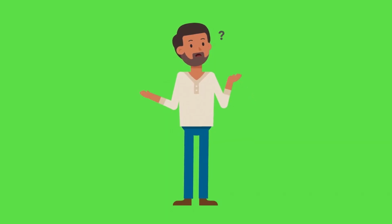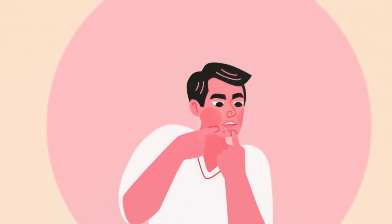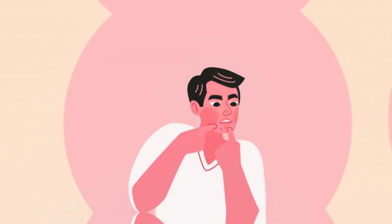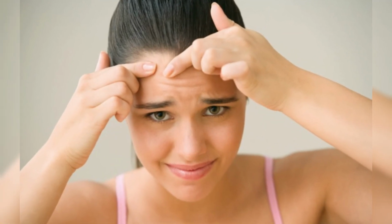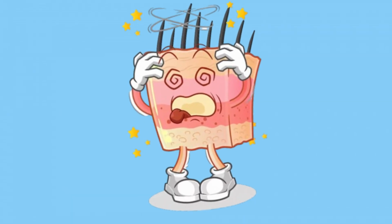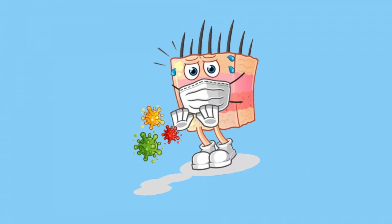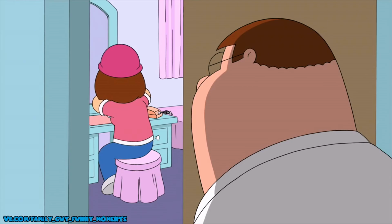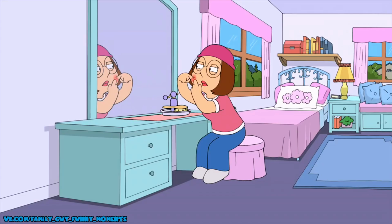So what do we do if this happens? First of all, in no case squeeze out a pimple, as much as you would like to do it. And there are several reasons for that. First of all, when you squeeze out a pimple, you break the skin cover, which means that you open the door to bacteria that may be on you. Second, there may be a scar on the skin and there is a possibility of infection.